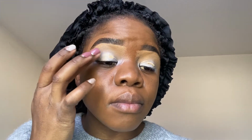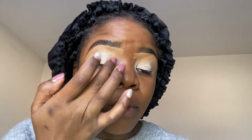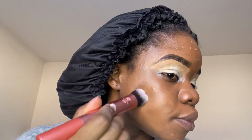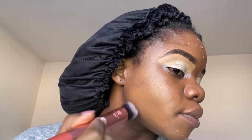After that, I just went on to my brows and concealer. Now I'm putting on my eyeshadow primer. Guys, acne marks are real.